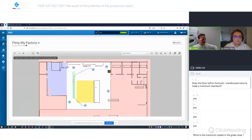If we are talking about the preferred zone, I can see some questions about the maximum speed in the green area. I know that we are going to answer all of the questions at the Q&A session, but while we are in the interface, we need to say that the green area has nothing to do with the speed. It just tells the robot what is the best way to drive from A to B. So there is no maximum speed in the green area. It's the same speed as in all of the areas that we have created. Am I correct, Ronald, in terms of that?